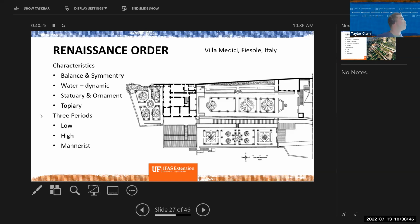We start to see high use of statuary and ornament features within the garden, including topiary, and there's a lot of influence at this period from the Romans and the Greeks. So there were 3 periods of the Renaissance. There's the low, high, and Mannerist, but we're not going to get into those per se. But this is Villa Medici.